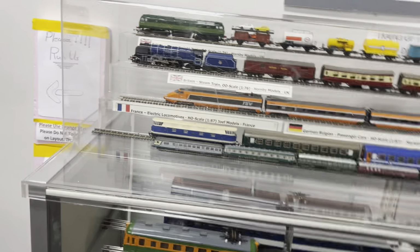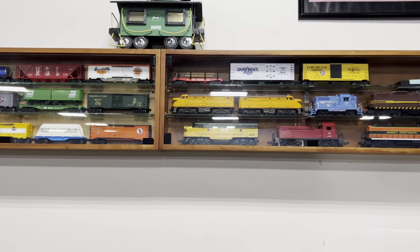All right. Over here we have some European trains, as well as some stuff up here.